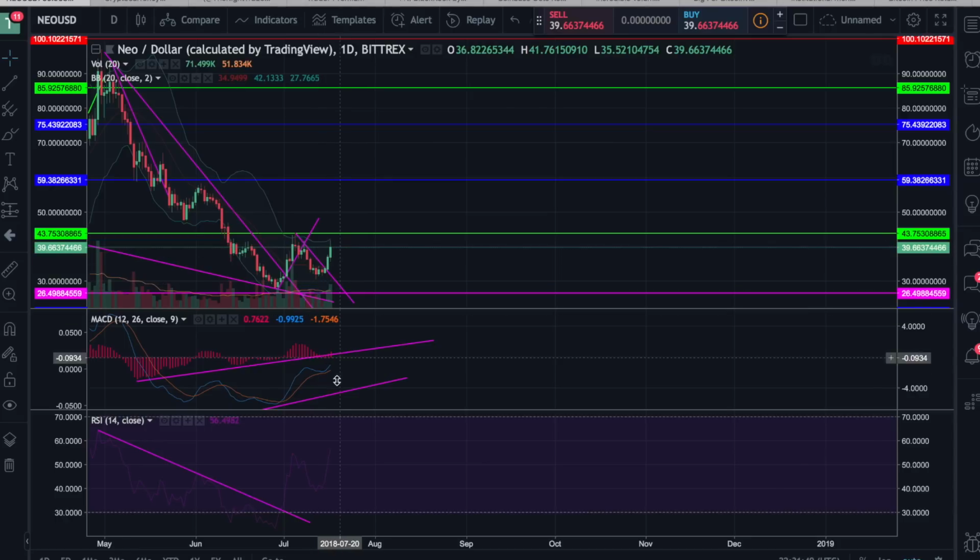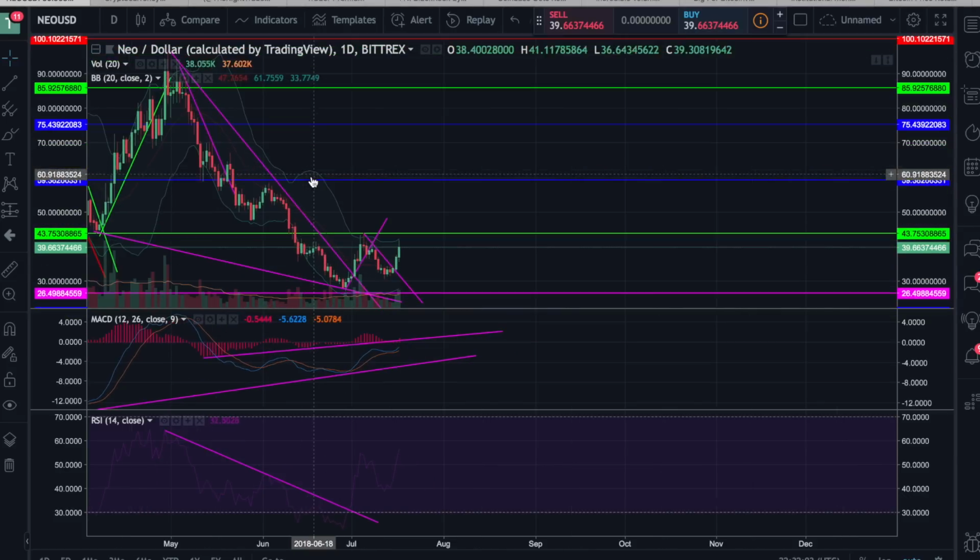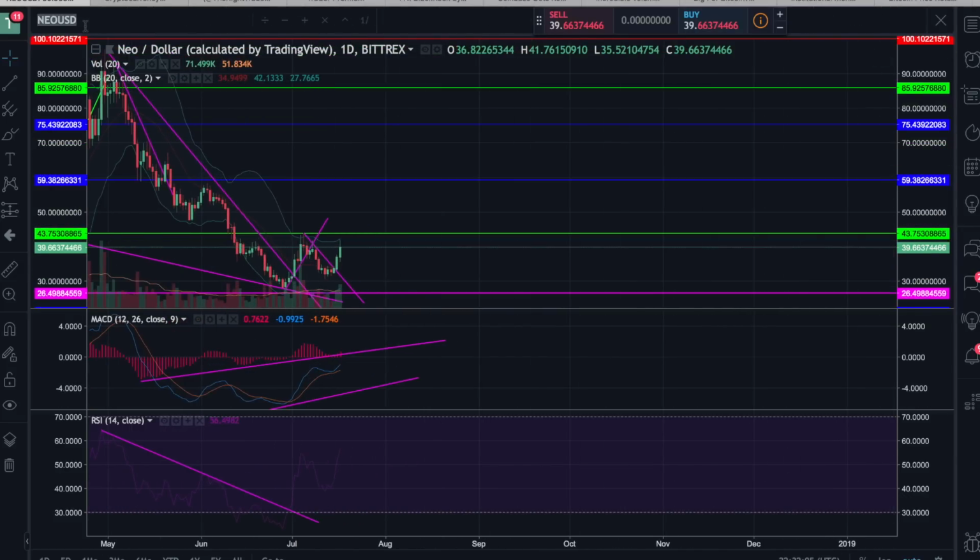We've got a great U-shaped bounce on the indicators and on the price. It's just a matter of 1 or 2 more green candlesticks and we'll be back above $43, and then we'll want to move back above $50. From there, it's a pretty clear path towards just climbing up that ladder and getting back towards $100. Could happen pretty quickly within the next 2 to 3 months.